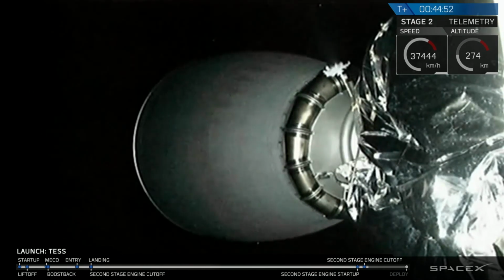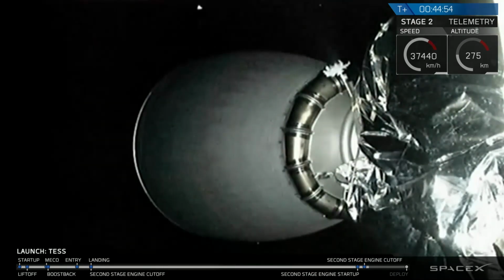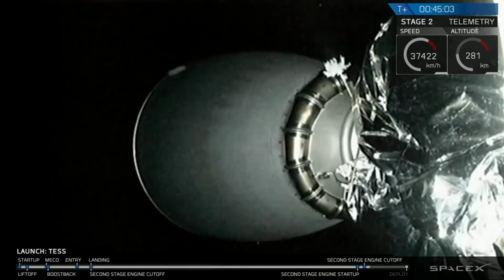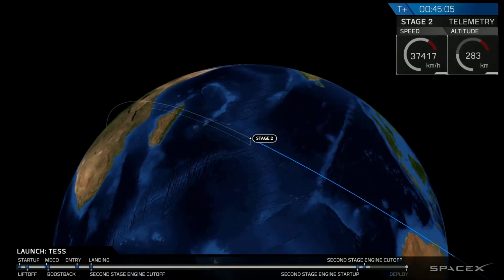And after a while, a few minutes after that, TESS is going to turn on its transmitters, on its receivers, deploy its solar arrays, and begin its mission. So let's watch these live views for the next 4 minutes or so, and we'll come back for a live view of payload deploy.